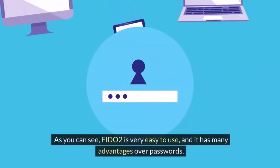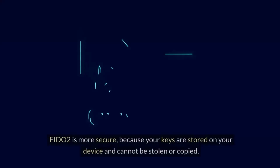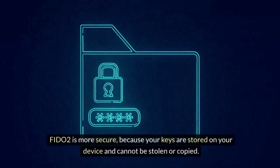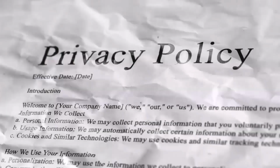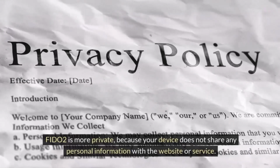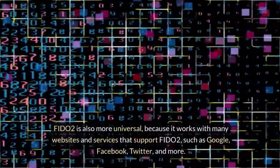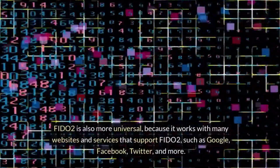As you can see, FIDO2 is very easy to use and it has many advantages over passwords. FIDO2 is more secure because your keys are stored on your device and cannot be stolen or copied. FIDO2 is more convenient because you don't have to remember or type any passwords. FIDO2 is more private because your device does not share any personal information with the website or service. FIDO2 is also more universal because it works with many websites and services that support FIDO2, such as Google, Facebook, Twitter, and more.